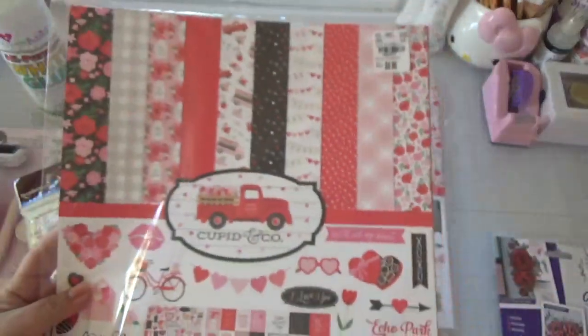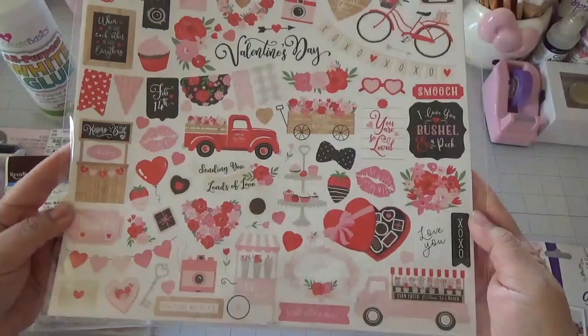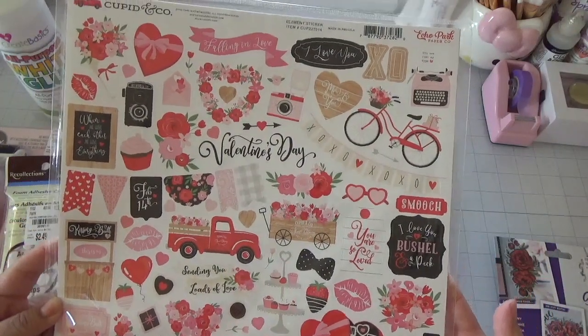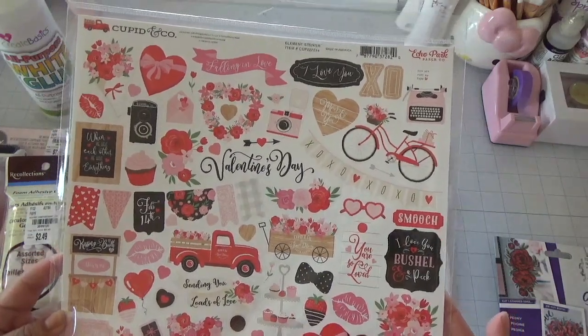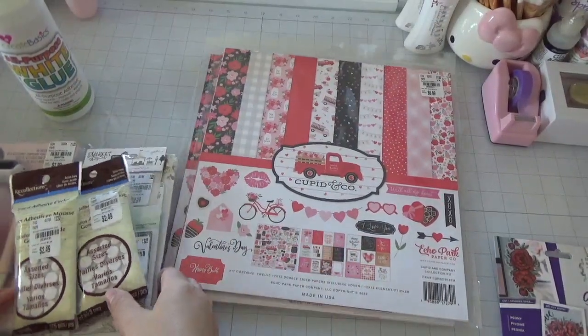Like I said, you can go to their website and look up that SKU, and it'll let you know what stores have them. So there's the stickers. I'm pretty sure you guys have seen this. I think they released this collection last year, I'm not sure. But really happy to have found it. I found two. I picked up two of those kits right there.